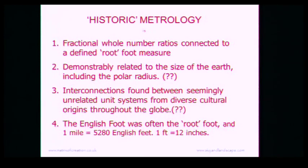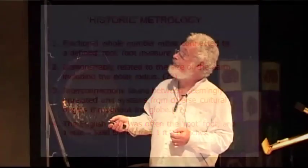And we have to ask, well, how the heck did anyone measure the polar radius? Unless there were Jules Verne with a very, very high melting point tape measure. And interconnections between seemingly unrelated unit systems from diverse cultural origins are found throughout the globe. And finally, the English foot was often the root foot, and 1 mile is 5,280 English feet, and 1 foot is 12 inches. I've put that in because we have people from Europe who have had the meter since Napoleon decided to have it, and well, it's done them.